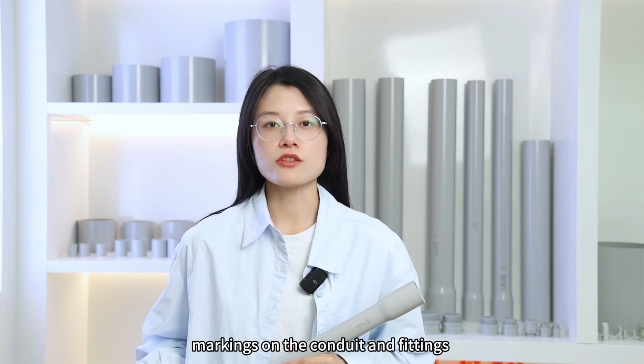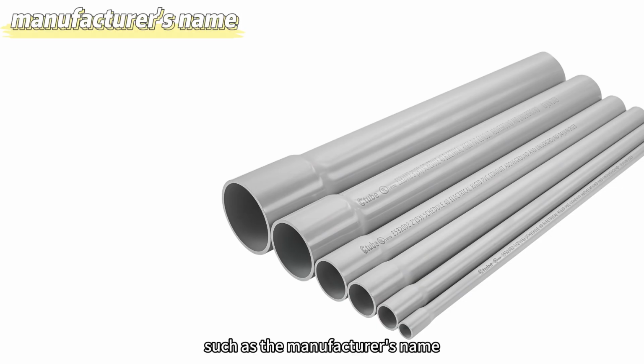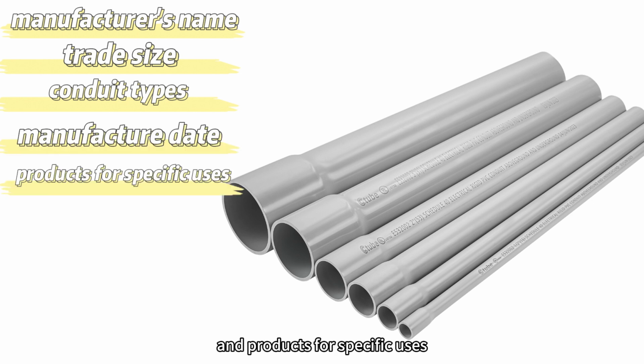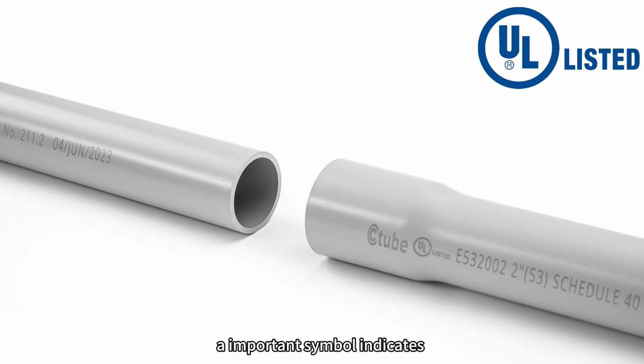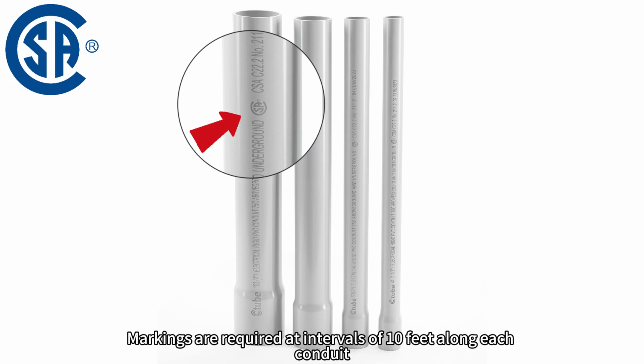Generally, marking on conduits and fittings must be legible and include information such as the manufacturer's name, trade size, conduit types like Schedule 40, the manufacture date, and products for specific use, such as underground only. The UL certification mark, an important symbol, indicates that the conduit has passed rigorous safety tests, and in Canada it is the CSA mark. Markings are required at intervals of 10 feet along each conduit.